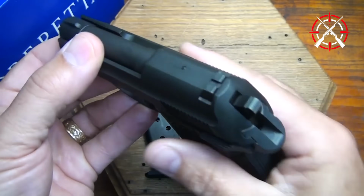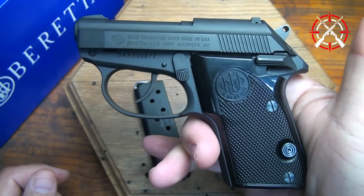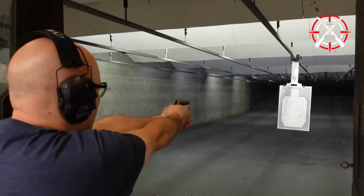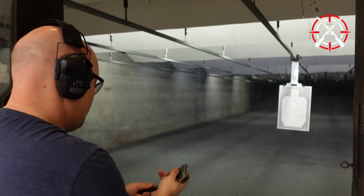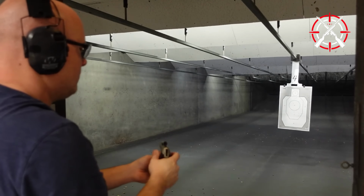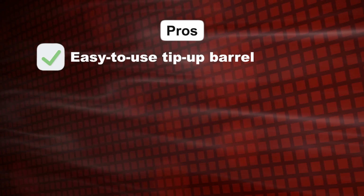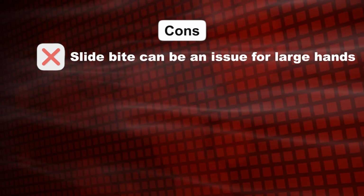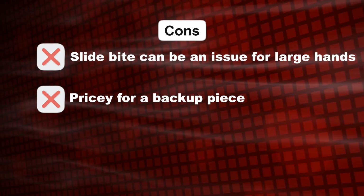The aluminum frame and steel slide give it a tough build, and the controls are laid out smartly, with a frame-mounted safety and bottom rear mag release. Shooting, it is smooth. Recoil is soft, accuracy solid, but slide bite is something to watch if you grip high. Pros: easy to use tip-up barrel, comfortable recoil, and DASA trigger, compact and durable. Cons: slide bite can be an issue for large hands. Pricey for a backup piece.